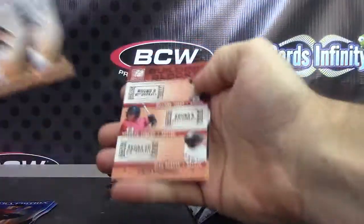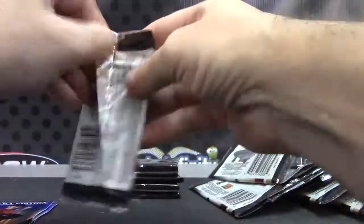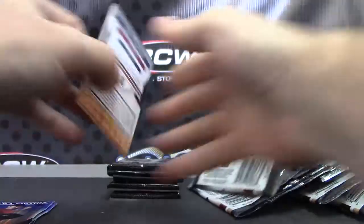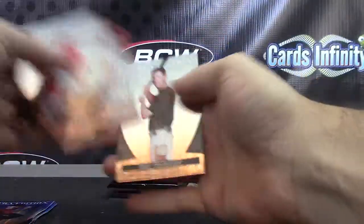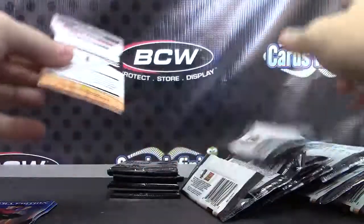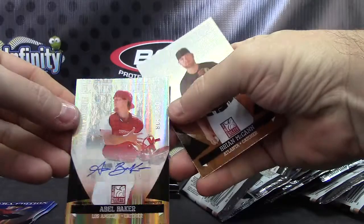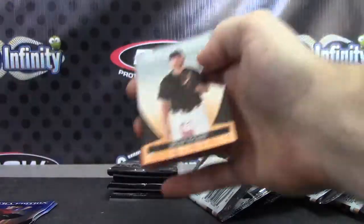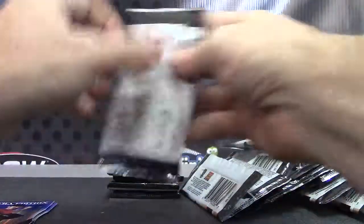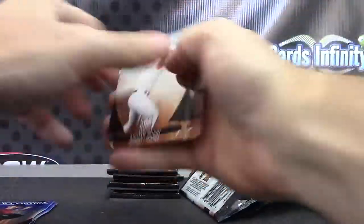Okay. Building blocks, rookie of Jordan Walden. Building blocks. Abel Baker, 398 autograph. Okay, Mr. Abel, catch me if you can. Triple, Michael Panetta.